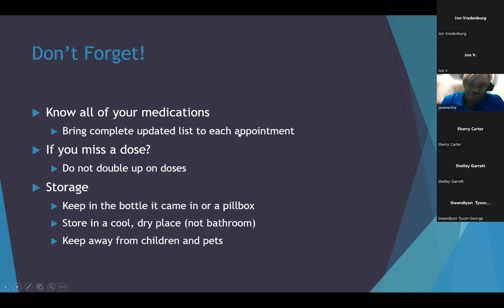And then my final pharmacist spiel before I let you guys go for the day is, of course, don't forget these little pointers. So know all of your medications. We always ask when you guys go to your physician, try to bring an updated list to each appointment, especially if you're seeing multiple physicians in multiple different hospital systems or even in different offices. We also encourage you guys to try to use just one pharmacy or one chain of pharmacies. So pharmacies unfortunately don't speak to each other, but if you keep everything, for example, within like the Walgreens network, they can see whatever you fill at every Walgreens. Otherwise, we don't know about drug interactions, duplicates in therapy, things like that.